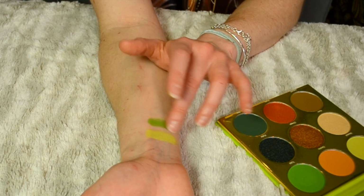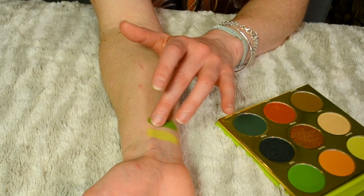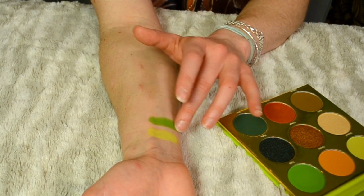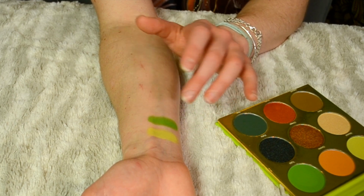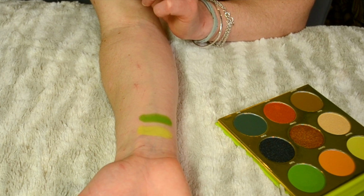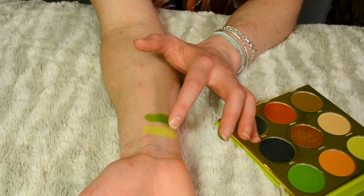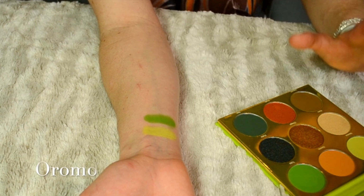A little bit powdery, but I'm guessing it's buildable. Let's see. I'm kind of finding already that these mattes are a little bit more similar to the Zulu palette than to the Saharan palette, but very pretty colors. Like, I love this Kelly green, and I think these would go well together. Let's look at Aromo.